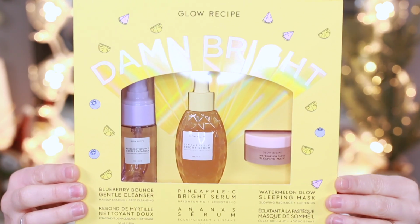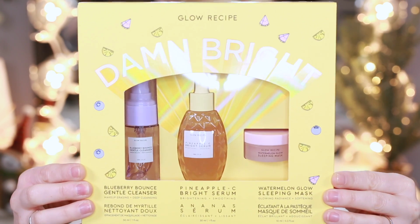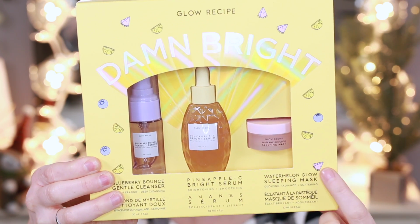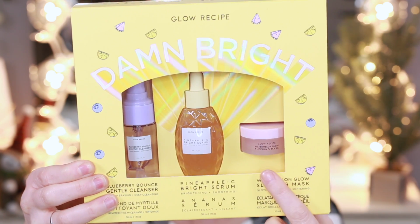All right, next. The Glow Recipe Dew Bright set for $49 from Sephora. This set is a $65 value, and it includes a 30 ml Pineapple C Brightening Serum, a 30 ml Blueberry Bounce Gentle Cleanser, and a 10 ml Watermelon AHA Glow Sleeping Mask. You guys, this pineapple serum is so good.